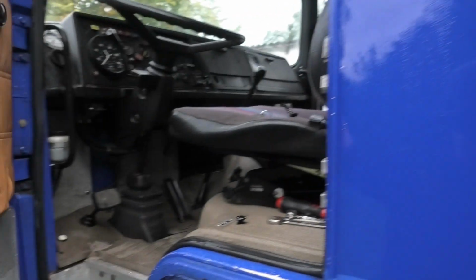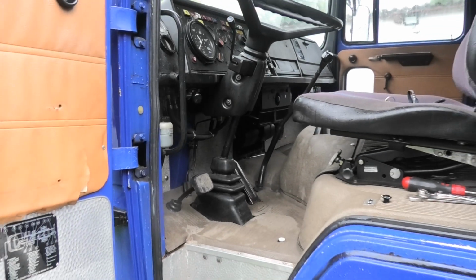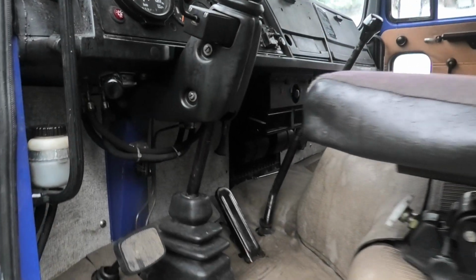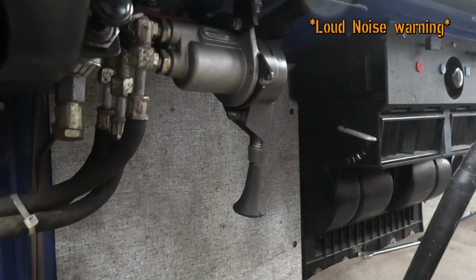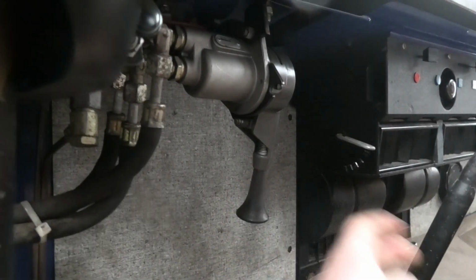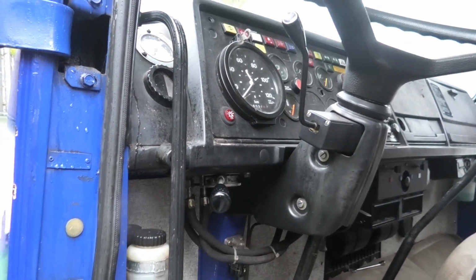Anyway, the next big problem that this thing has is that the parking brake doesn't work. Or actually, it sort of works, because the whole mechanical part, the whole brake part of the system, that does work. It is the air part of it that is not working correctly. It's located right here under the dash, and when it's down like that, the brake is released, but if I try to pull the brake, it's just letting out a whole lot of air up under the dash.